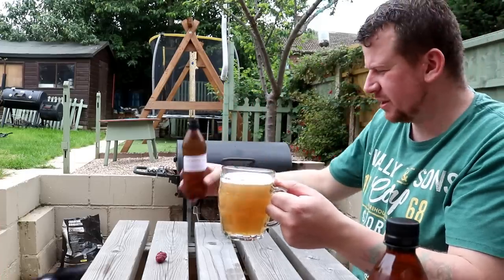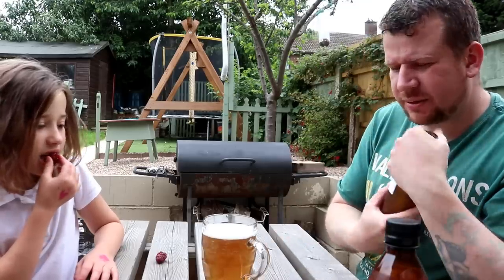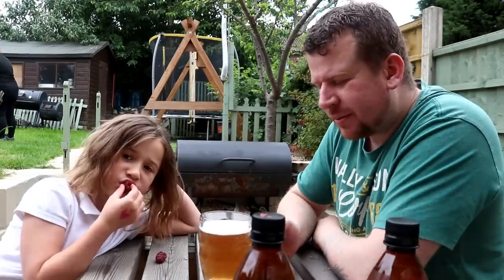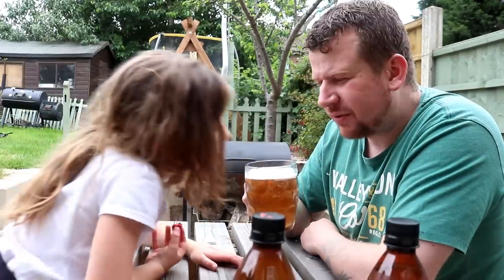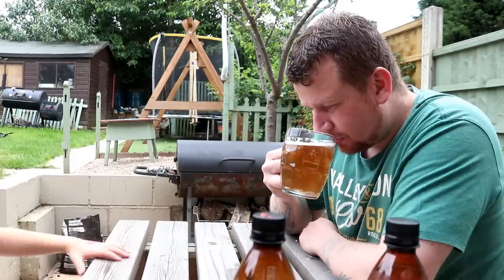We've got a bit of sediment in there. Not a bad thing, but we may as well keep it in the bottle if we can help it. So this came out at 4.2, a little bit stronger. Looks the part. Smells a bit more yeasty than the Vacant. I'm not getting that. It smells like every single beer.